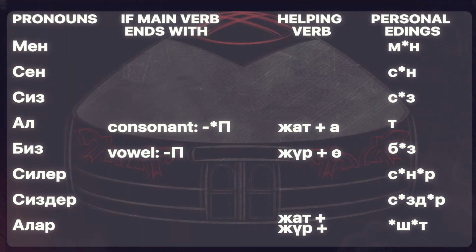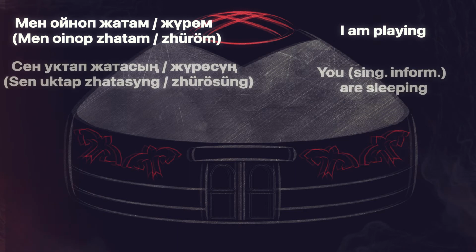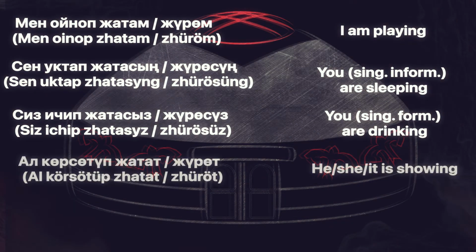Now that we have seen the pattern, let's try applying it to make some simple sentences. Мен ойноп жатам. Мен ойноп жүрөм. I am playing. Сен уктап жатасың. Сен уктап жүрөсүң. You are sleeping. Singular, informal. Siz ичип жатасыз. Siz ичип жүрөсүз. You are drinking. Singular, formal. Ал көрсөтүп жатат. Ал көрсөтүп жүрөт. He, she or it is showing.